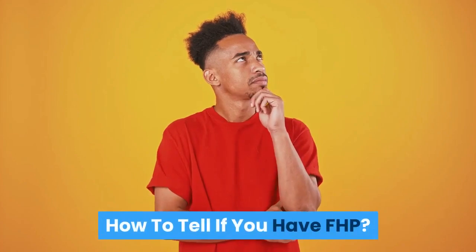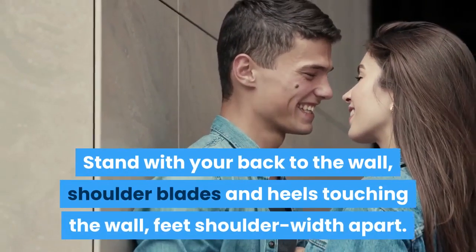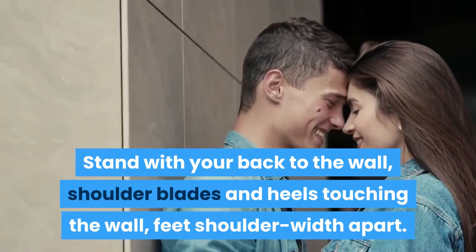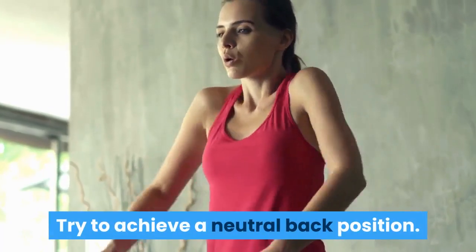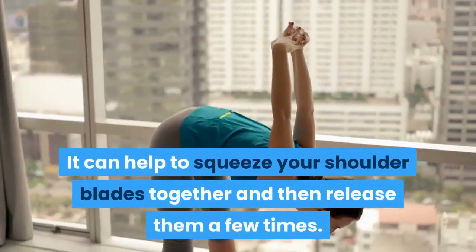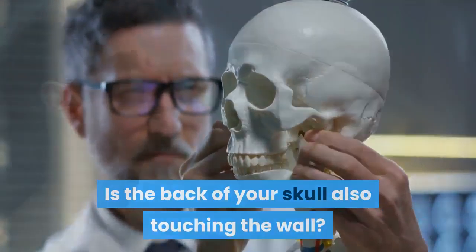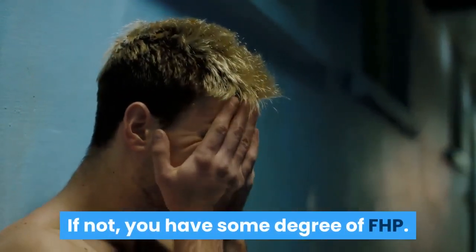How to tell if you have FHP? Stand with your back to the wall, shoulder blades and heels touching the wall, feet shoulder width apart. Try to achieve a neutral back position. It can help to squeeze your shoulder blades together and then release them a few times. Is the back of your skull also touching the wall? If not, you have some degree of FHP.